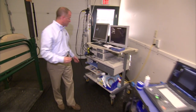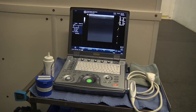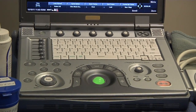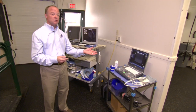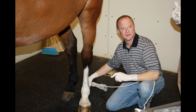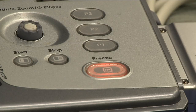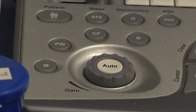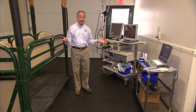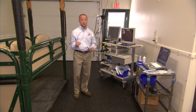Another diagnostic that we have is ultrasound. Many of you kids have probably seen these before if you've ever seen your mom get an ultrasound for pregnancy. This is the same type of machine. We can use this on just about any area of the horse's body, head, neck, legs, anywhere we want to. Again, they've gotten very small, and so they're very portable. So we take these out in the field with us as well. So that pretty much wraps up the diagnostics part of it. Now I'm going to take you to the centerpiece of the practice, which is our surgery room.